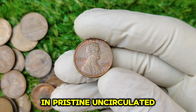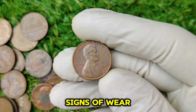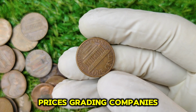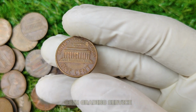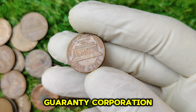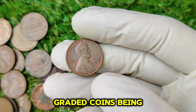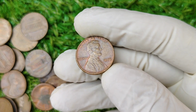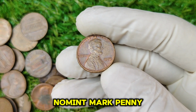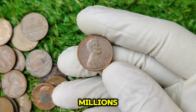Coins that are in pristine, uncirculated condition, meaning they've been barely touched and show no signs of wear, fetch the highest prices. Grading companies like the Professional Coin Grading Service, PCGS, and Numismatic Guarantee Corporation, NGC, grade coins on a scale from 1 to 70, with the highest graded coins being the most valuable. For the 1975 no-mint mark penny, a high-grade, uncirculated version can push its value into the millions.